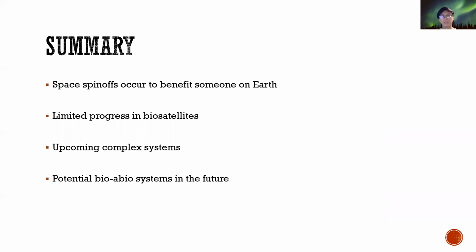Also, to summarize, Space Biotechnologies has spin-offs, with the technology itself having an Earth application. These past 2 decades have seen limited progress in biosatellites, and this is mostly due to the type of analysis that can be conducted. Also, there are good upcoming systems in the ISS or will be seen on the ISS as well.